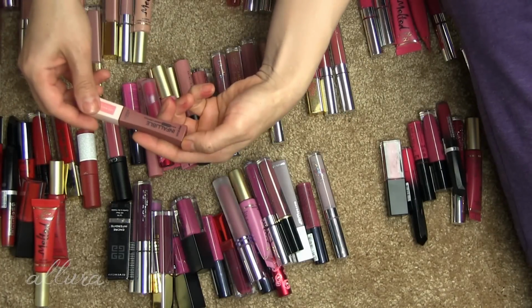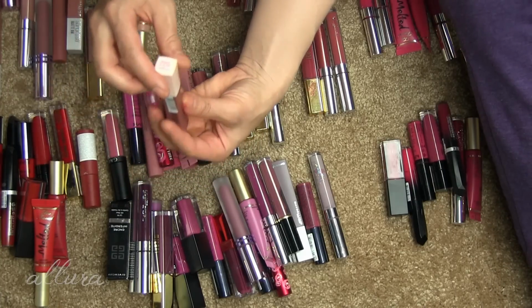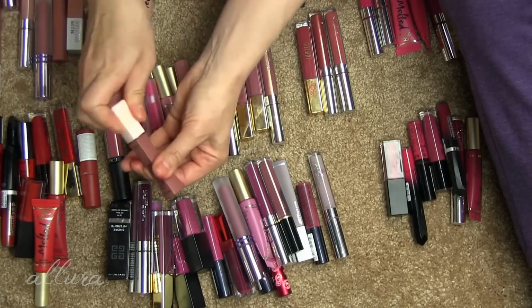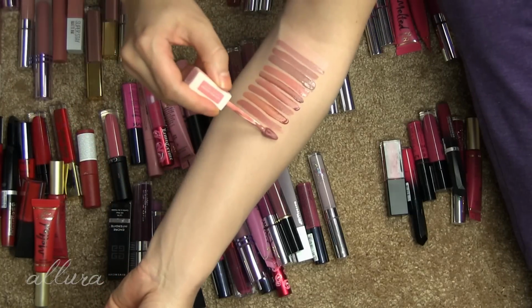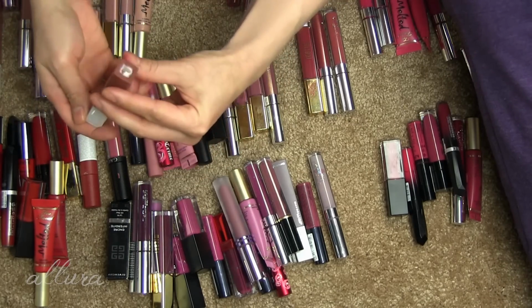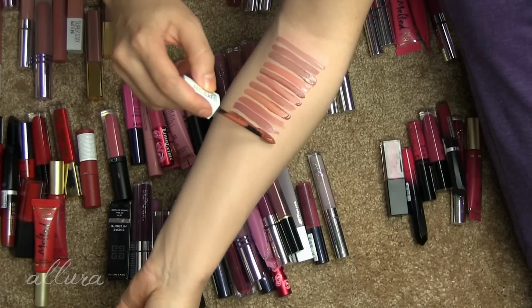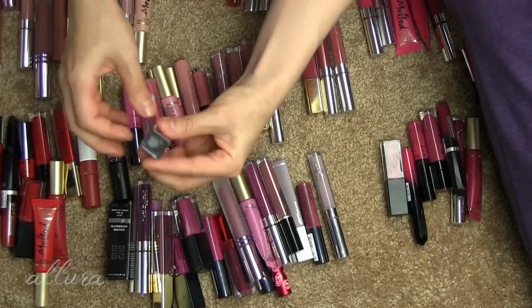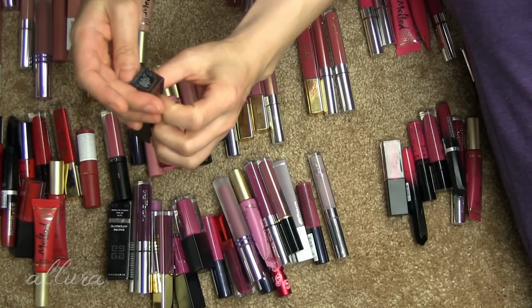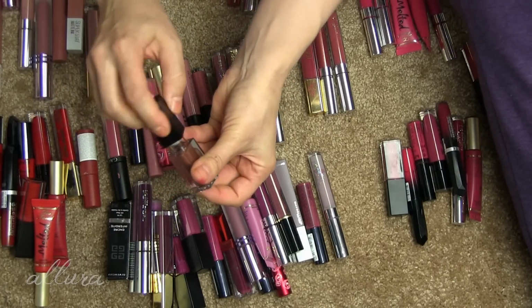A L'Oreal Infallible Pro Matte Liquid Lipstick, this is from the La Macron collection, in the shade Mon Caramel. Oh, so pretty. Another Maybelline Superstay Matte Ink in the shade Amazonian. And a Smashbox Always On Liquid lipstick in the shade True Grit. I have a lot in this line also.